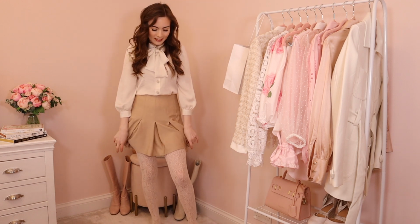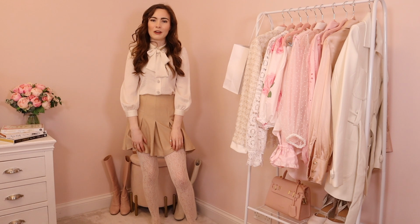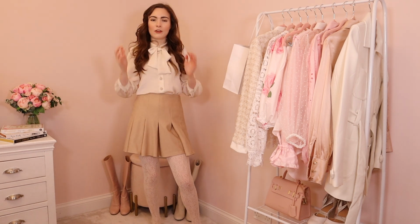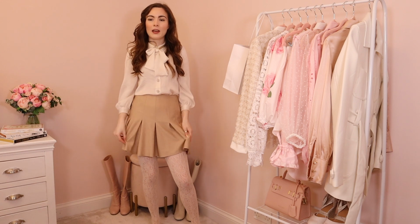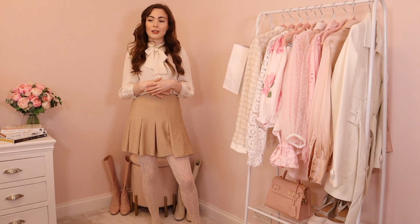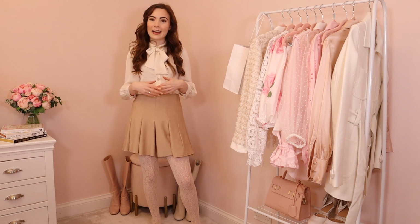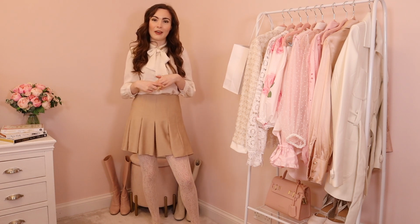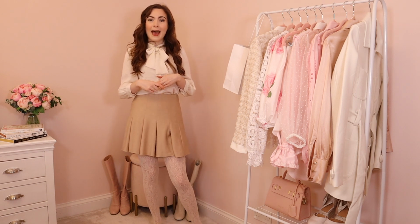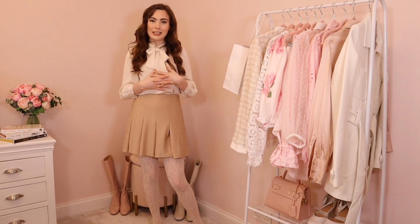Firstly, these ones are from Folk. They're a cream colour, a cream lace, and I wear these all the time. The cream colour is really easy to pair with tan, brown, beige, and also cream and white. I actually really like pairing cream and white together, and these tights have been worn so much, and they pair so well with so many different outfits.